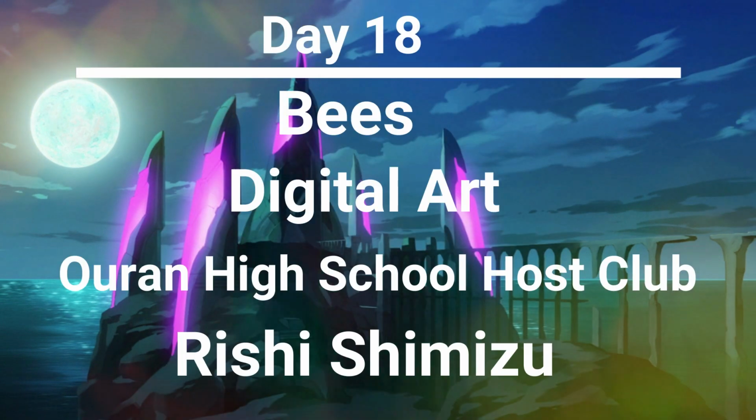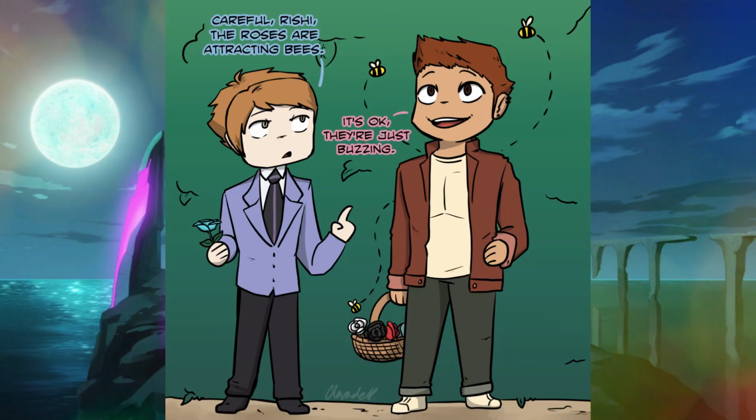Day 18. Bees plus digital art, Ouran High School Host Club, and Rishi. Hikaru and Rishi are picking roses for the host club, and that attracts bees. Rishi is a really chill guy, and wouldn't be bothered by a wasp crawling on his hand. By the way, each rose in Rishi's basket represents a different person in his life. The white one represents his younger brother, Milo, the black one represents his best friend, Basil.